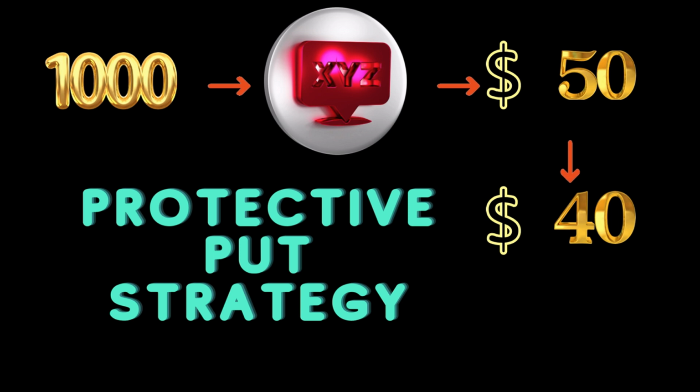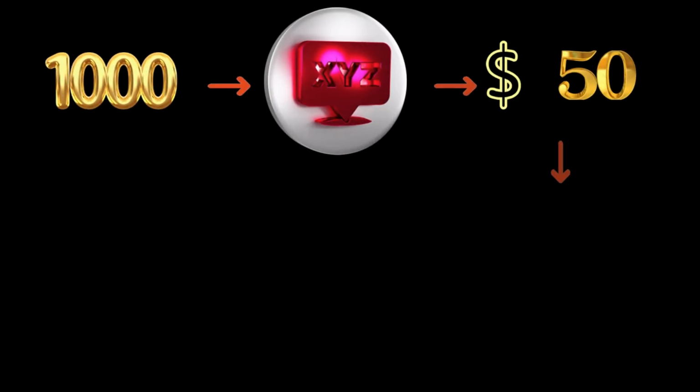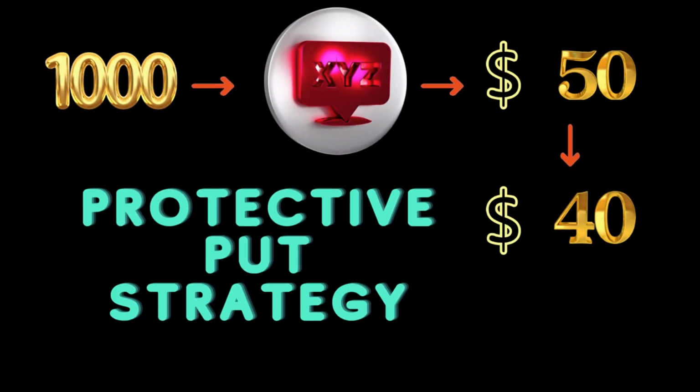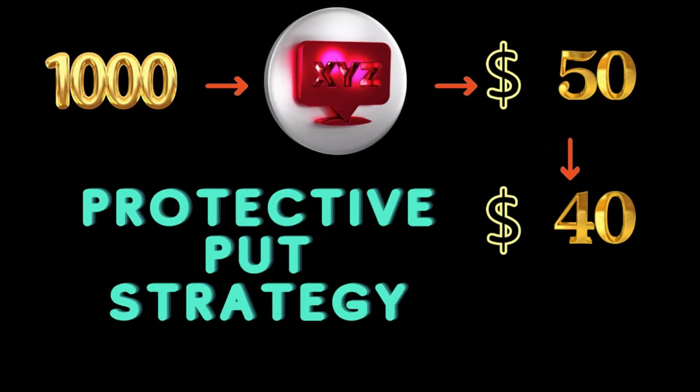Puts offer the ability to sell stock at a predetermined strike price throughout the contract period. For instance, they might opt for a put contract with a $45 strike price to shield their portfolio from further losses below $45 throughout the contract's duration. It's important to note that once the contract expires, it loses its exercisable status.